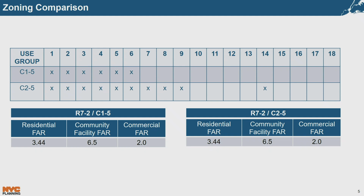The proposed zoning change will have no effect on permitted bulk, but will expand the amount of permitted uses. C1 and C2 districts are both neighborhood commercial districts and permit a limited range of commercial uses, and are subtly distinguished from each other by the uses allowed in each. In this diagram, we see that use groups 1 through 6 apply to each commercial overlay. In addition, under C2 districts, use groups 7, 8, 9, and 14 apply. This would allow uses such as home maintenance and repair shops, which is use group 7, amusement establishments, use group 8, or business services, use group 9. Use group 14 relates to boating-related activities, which most likely would not apply here.